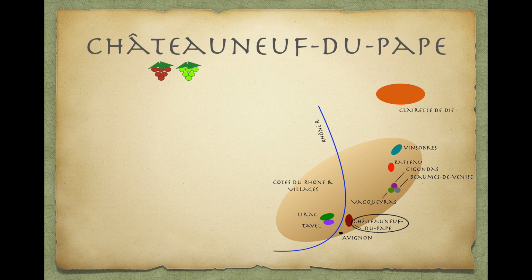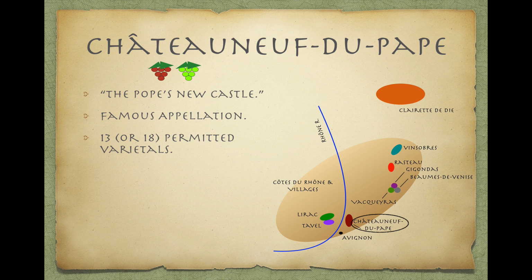The best-known sub-appellation of the Côtes du Rhône might just be Châteauneuf-du-Pape. The name means something like the Pope's new castle and refers to a papal residence built by Pope John XXII after his predecessor Clement V moved the papacy to the nearby city of Avignon in the early 1300s. In addition to its history with the heads of the Catholic Church, this is a very important and famous area in the history of French wine, and was actually the first area to receive the AOC status in France. But for more information on that, check out the cast on French wine quality designations.